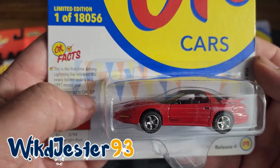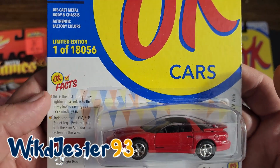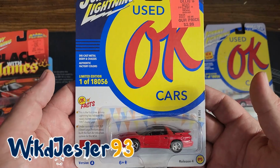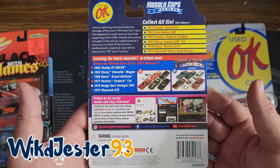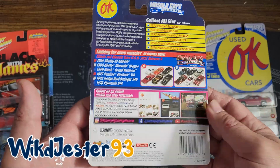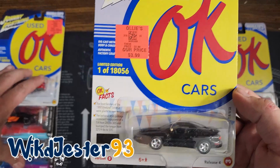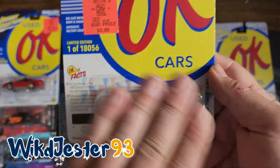Oh, there you go. So yeah, SLP built the Ram induction on the WS6, and I believe they had a little better exhaust than the factory just TA cars. And then the back of the card is pretty much the same. Now this is the exact same car, only in black. Got some dirty dust on there.